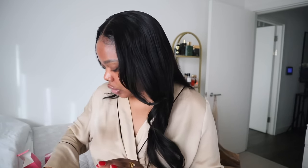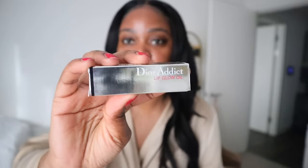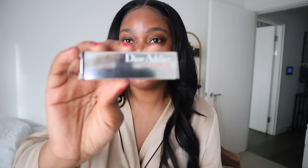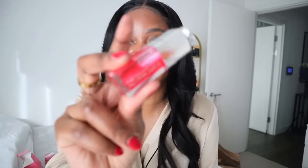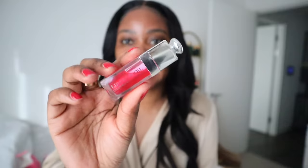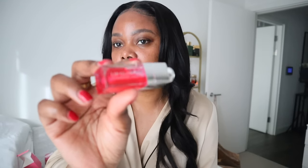And then I also got my Dior Lip Addict, the lip oil, like that. But I made a mistake, guys. I got the wrong color. I think I wanted to get the red, but I forgot what the red was called. So I thought the red was the cherry, but it's not. This is something completely different because the cherry adds like a pink touch to the lips. What I wanted was like the red.